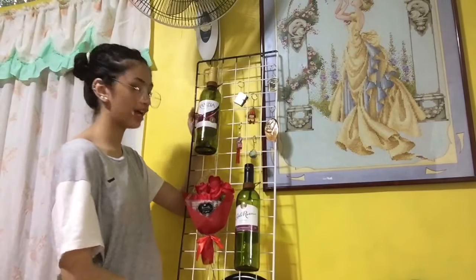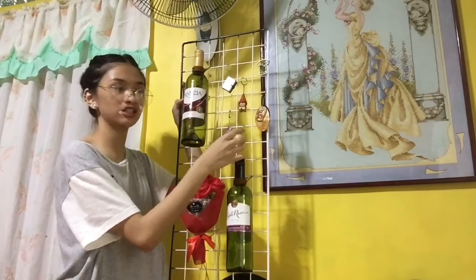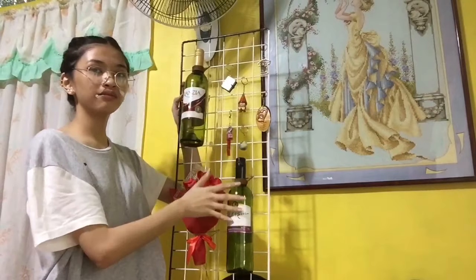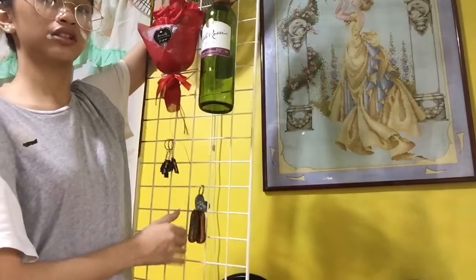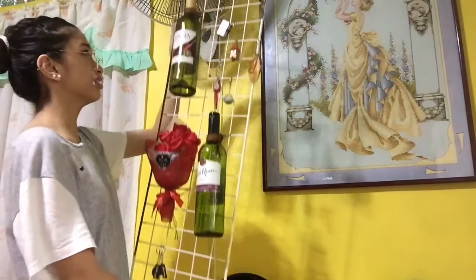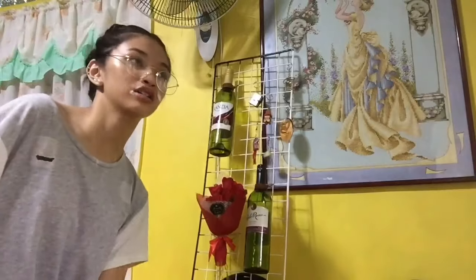I'll just insert this, and I'll be back. So, yan. Tapos ko na siya. I put na yung mga keychains. Hindi siya makita actually ng diretso. But yan. Then, the wine bottle. And then, the bouquet right here. Tapos, nilagay ko na lang yung excess sa pinakababa. Actually, nasira ko yung isang keychain eh. But it's fine. And we're going to move on sa paggabit ng Christmas lights, and yeah, let's go.